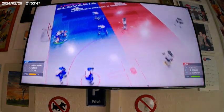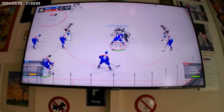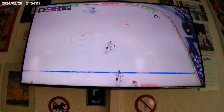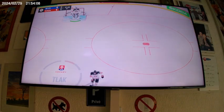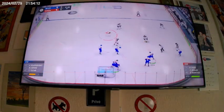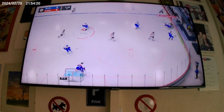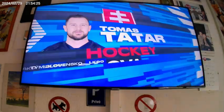Some last second communication with the D as centers get ready to drop the puck. The frozen disc gets dropped and we are back underway here. Huge win by the center to give his team an opportunity to get out of the zone after a critical icing. He's been tripped up, and we got a penalty coming up here. And there's the whistle stopping the play.